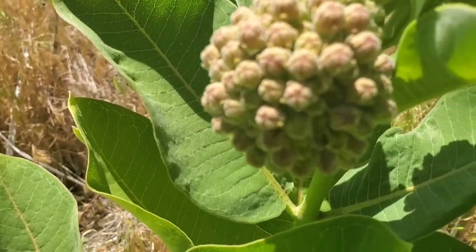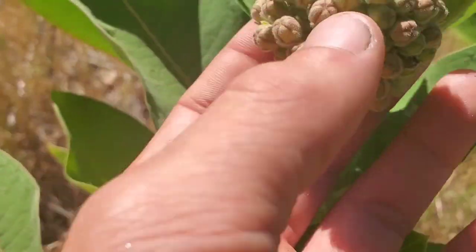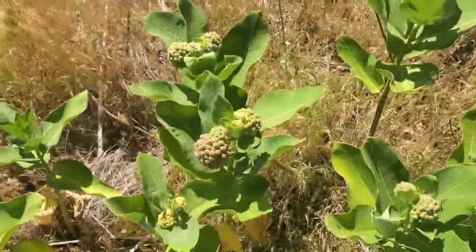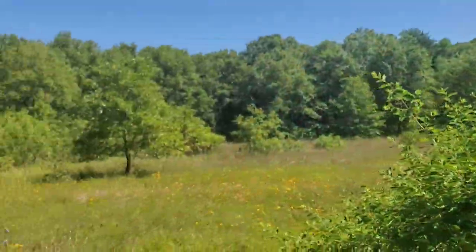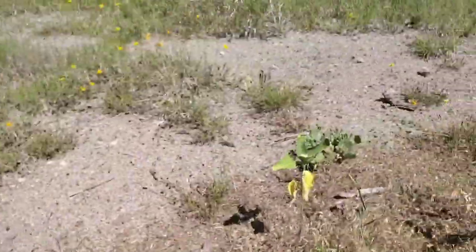Look at those. Oh, my God. I'm just a tiny bit early. Oh, that's unfortunate. Oh, man. God, I love milkweeds. Asclepias is such a cool goddamn genus. The entire Apocynaceae is just a really, really cool family.